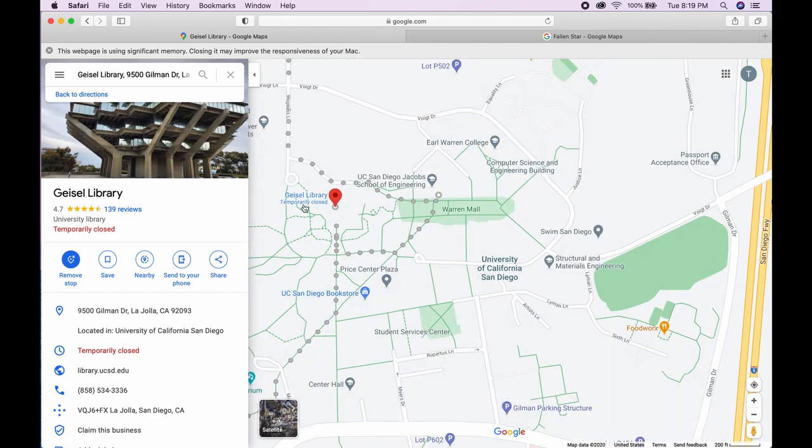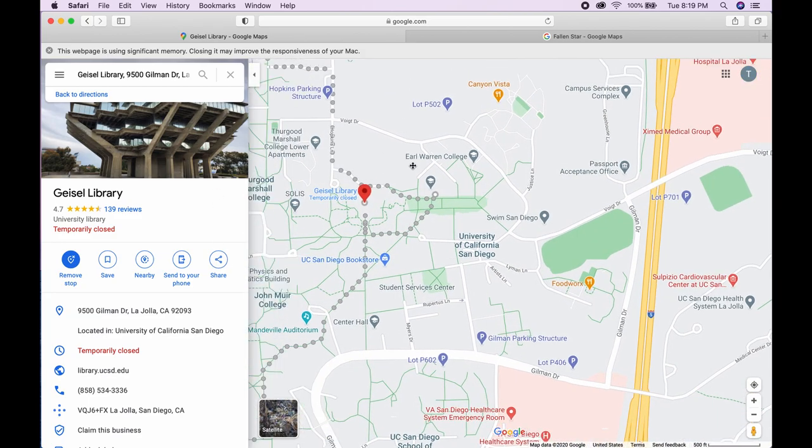When you go to Geisel Library, I highly recommend going inside and heading up to the top floor, which I believe is the 7th floor. It has amazing panoramic views of the campus, and you can also see the ocean, which is pretty cool.